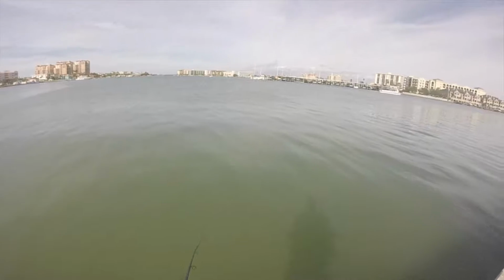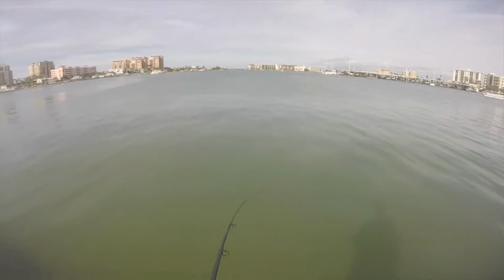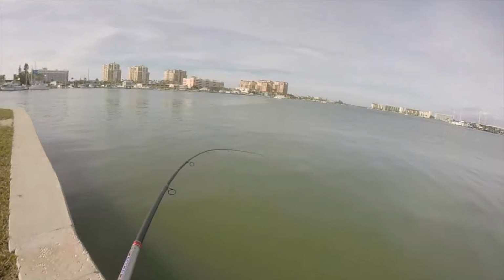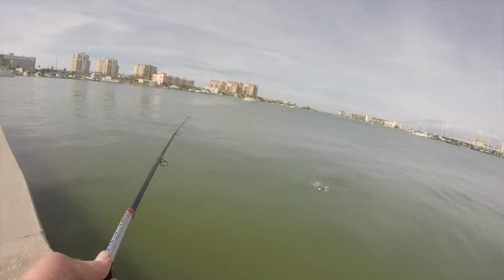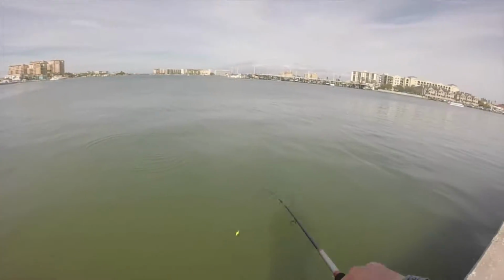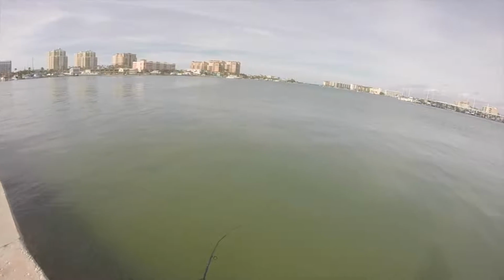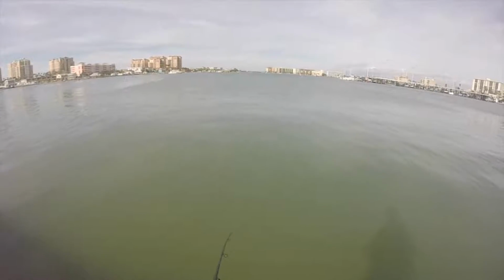This water's so much deeper now, so I can actually use this crankbait and not get stuck. There we go. I think that's a fish. That has to be a fish. Yep. Oh no, he came off. Shoot. Dang it. Did you see that though? This crankbait pulls so hard. I can't tell if the fish is still on the bait or not.